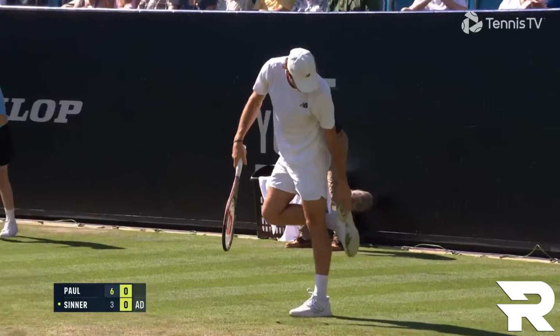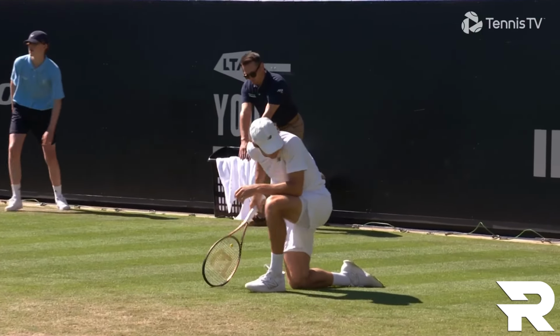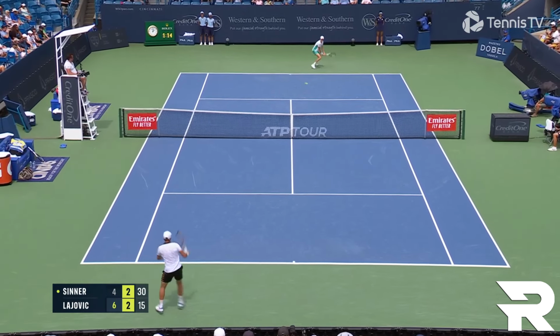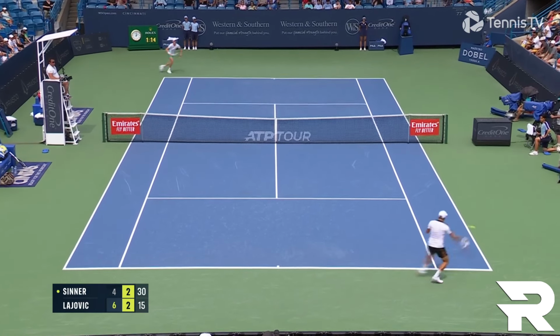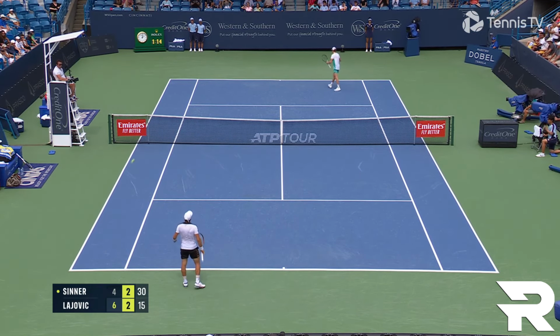40. That's nice. Not a shot that you necessarily associate with Jannik Sinner playing too often. Second set. Completely fooled Tommy Paul there. Didn't see that one coming. Too good.